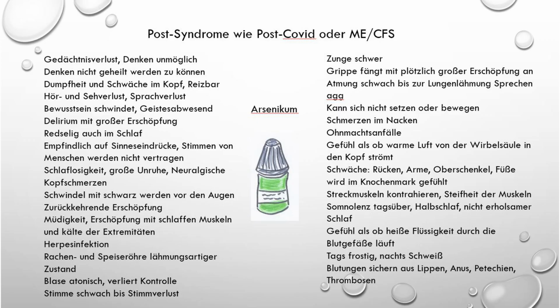Breathing also becomes weaker and the situation worsens when talking, so that the patient suffers from respiratory distress, which can lead to lung paralysis. Advanced patients are too weak to sit up or even move. There is pain in the neck and fainting spells can also occur with a feeling as if warm air is flowing from the spine into the head. There is also weakness in the back, arms, thighs and feet. It is a weakness that is felt deep inside in the bone marrow.